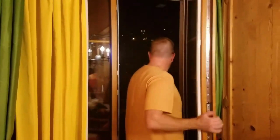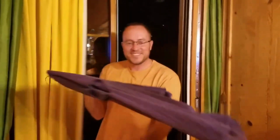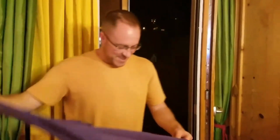So we hung our clothes out to dry. Oh, Lord have mercy. I think it froze. Maybe a little fabric softener next time would be good. We gotta thaw that out.